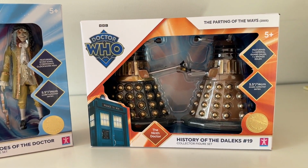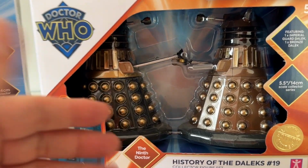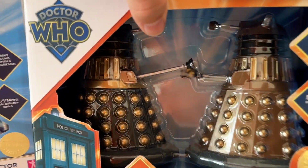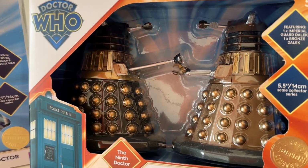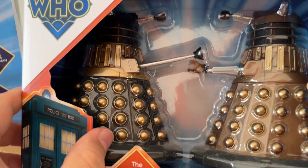Moving on to the History of the Daleks 19 set. Now, as I said, Parting of the Ways, a great story. And I think these are two nice Dalek variants as well. They have been out before, I'm pretty sure. In fact, I think this was quite an early release.